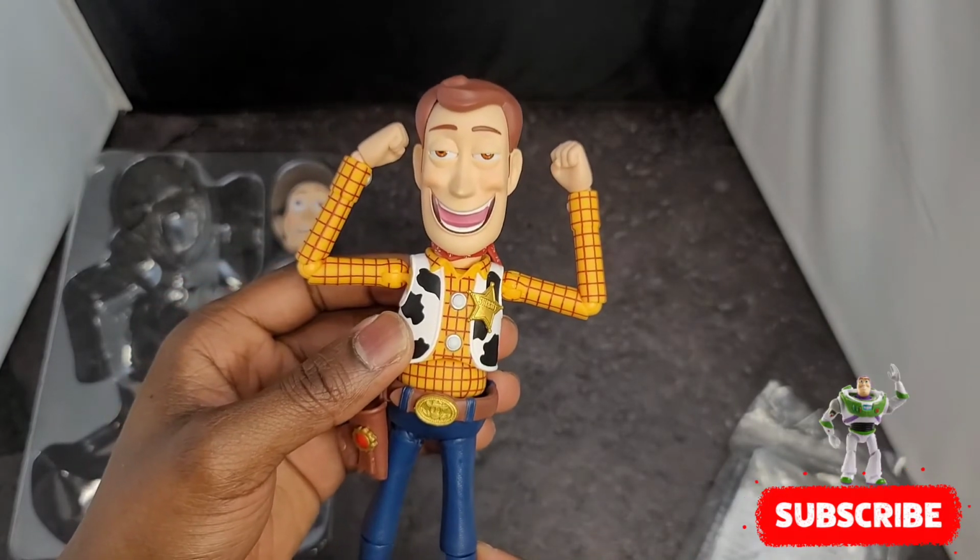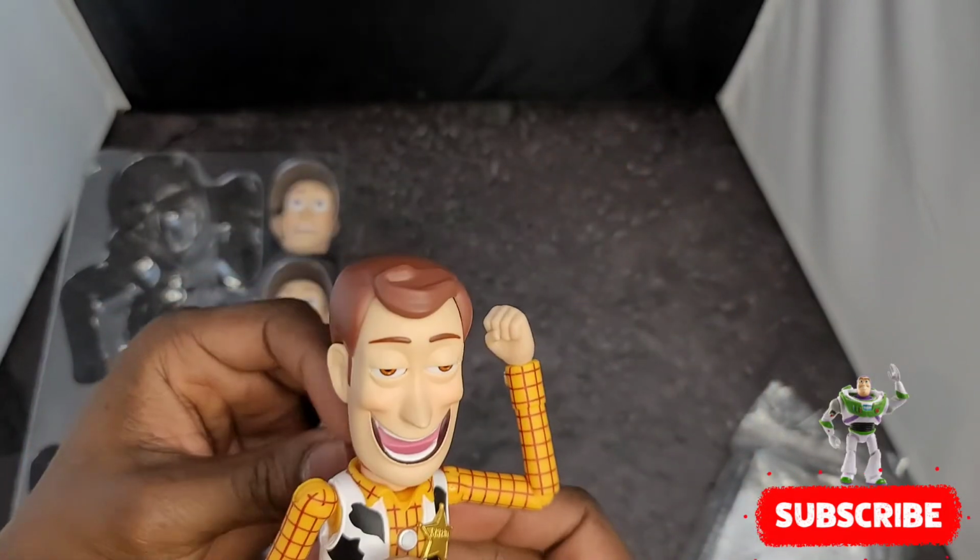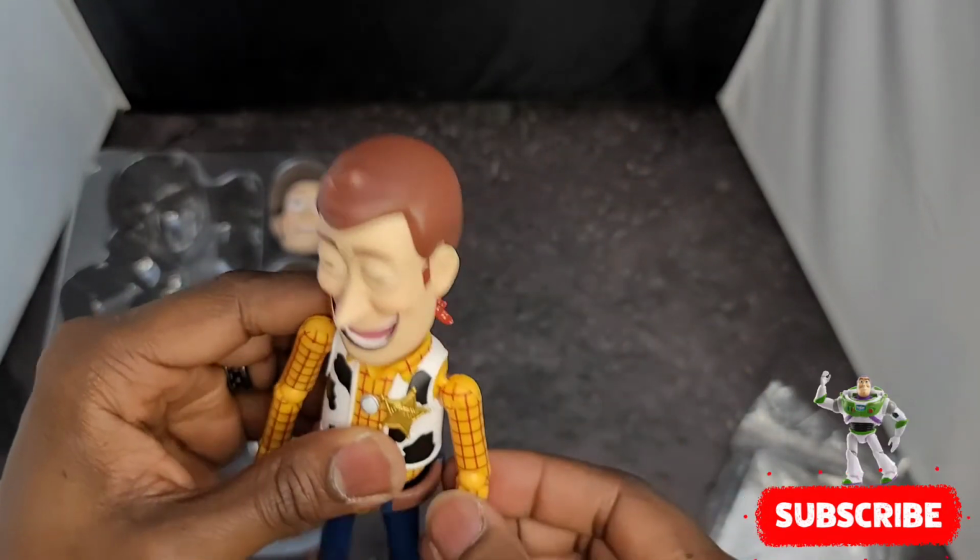Look at that, Woody's swole. So I'm going to quit talking and give you guys one last close-up look at Woody.